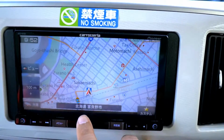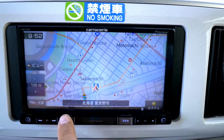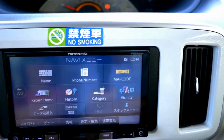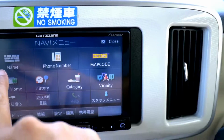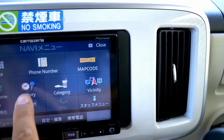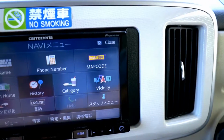Okay, now here we are in the English menu, but as you can see, many of the items still remain in Japanese. Okay, not to worry, the main things that you need are either the name, phone number or the map code, and you have the history of what you have keyed in before.